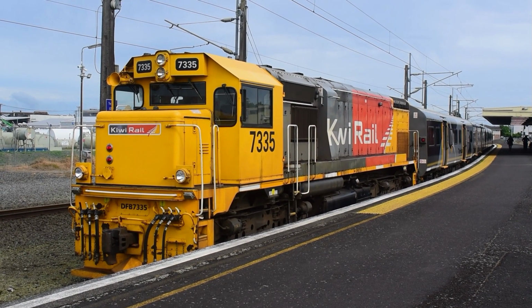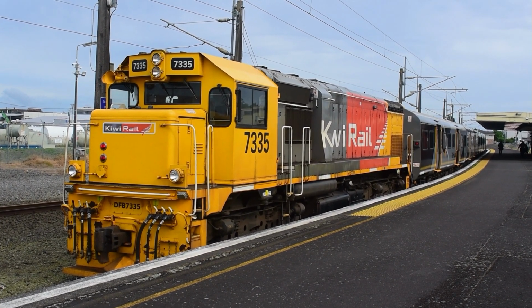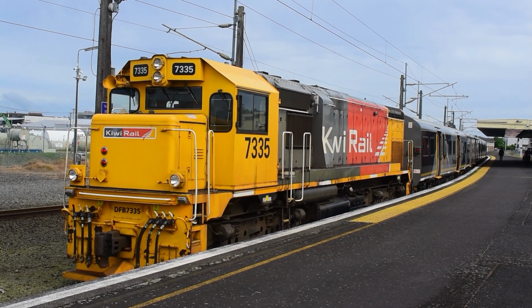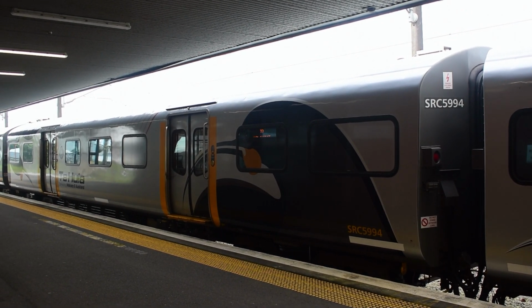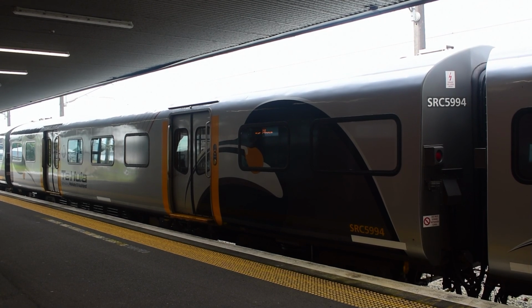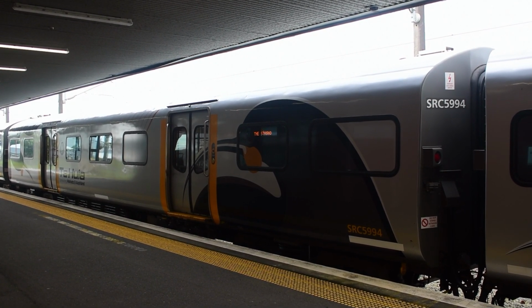Upon arrival at Frankton station, we found DFB 7335 waiting to propel a set of SR coaches up to Auckland Strand, with the driver in the SRV cab car, of course. This was the 9:30 Te Huia service, one of the extra services added to the schedule back in February. The Thursday and Friday service now consists of 3 trains in each direction instead of the usual 2.